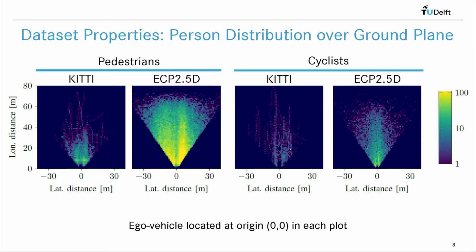To visualize the KITTI and the ECP 2.5D datasets, we plotted the position of each person annotation with respect to the ego vehicle in bird's-eye view. The vehicle is positioned at the origin. Each pixel in these plots indicates an area of 1 square meter, and the color indicates the number of person annotations in that area, following the legend on the right. Comparing the two datasets, for example, for the pedestrian case, we see that the ECP dataset is much larger in size.